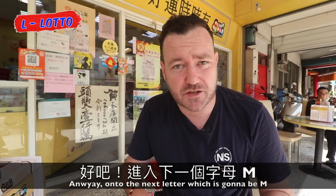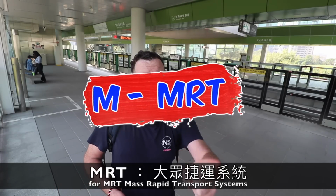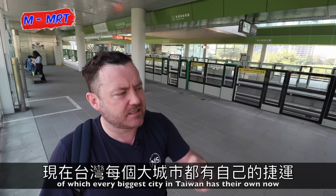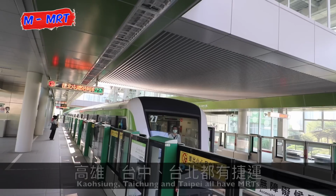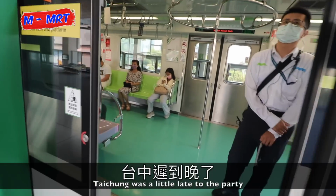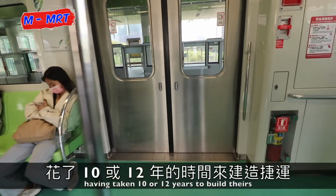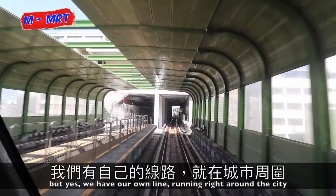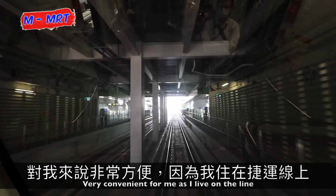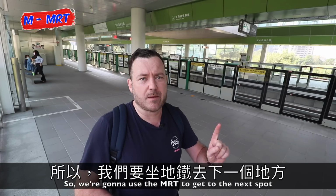Anyway, on to the next letter, which is going to be M for MRT, Mass Rapid Transport Systems, of which every biggest city in Taiwan has their own now. Kaohsiung, Taichung, and Taipei all have MRTs. Taichung was a little late to the party, having taken maybe 10 or 12 years to build theirs, but yes, we have our own line now running right around the city. Very convenient for me as I live on the line.